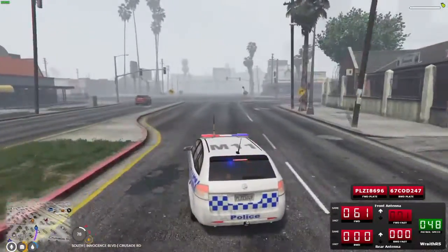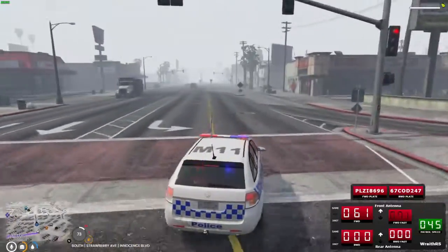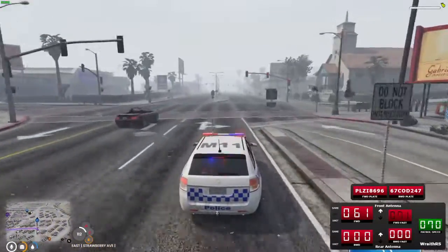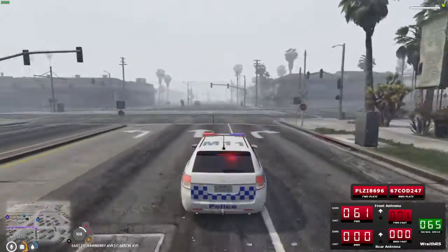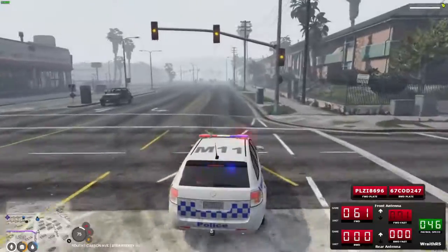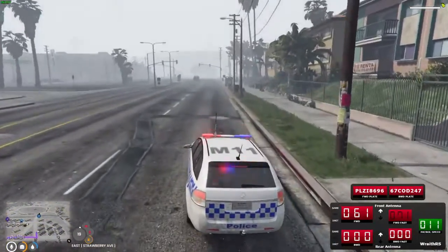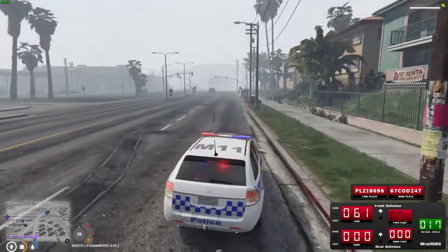If you start to lose eyes with the suspect, or if the pursuit is becoming too dangerous, you can do one of two things. If there is a sergeant above, you can request to end the pursuit by a pit manoeuvre, which I will demonstrate soon, or you will then conduct an end to the pursuit. So you can see here we're losing eyes, and I'll give the last direction. 505, lost eyes with unit, last seen heading eastbound Strawberry Avenue, terminating pursuit.